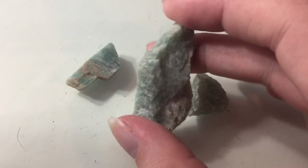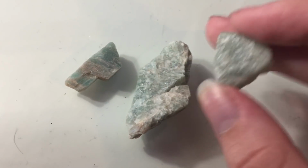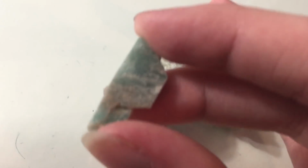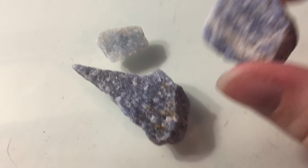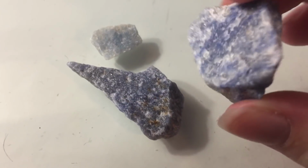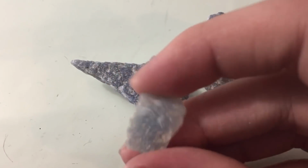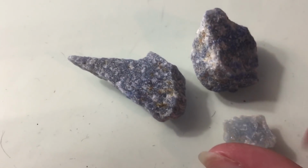My guess for these three is that they're all green calcite. That's my best guess. Help. And then I have these three, which I think are all blue calcite. This one looks a tiny, tiny bit like lapis because it has a few brown flecks in it, but I think it's blue calcite. But again, I am no geologist, and if you know any better, please tell.